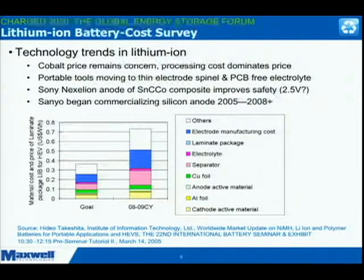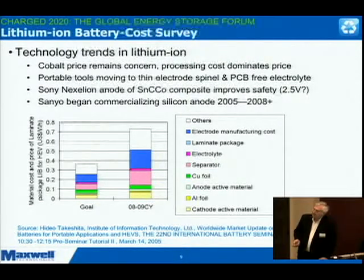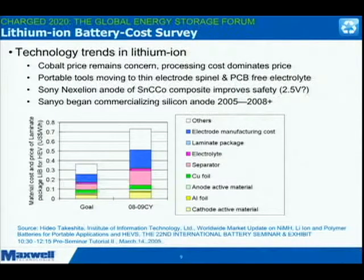Here's a breakdown then for basically the cost, and I'm still focusing here on what's been going on with the cost picture in the battery. Here's the actual price points from a couple of years ago, and there's a goal that was set, and this is actually from a marketing study that was performed. And you can see here that the cathode materials, foils, the anode active materials, and copper foils are a small fraction of the overall price of these energy cells.